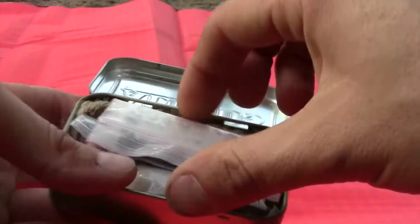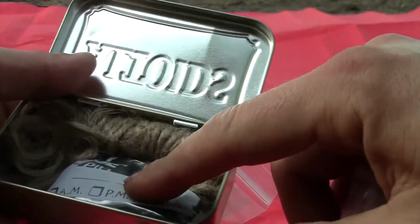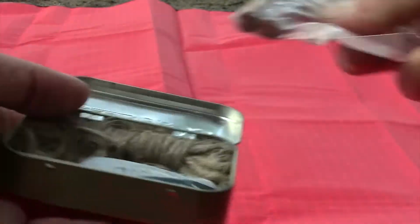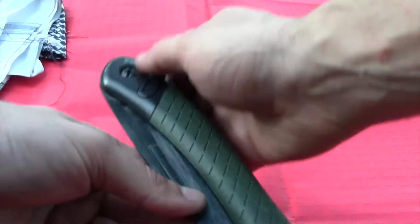Next item in my pack that's going with me today is this little Altoids tin. This is my fire kit, and in it I have a lighter, a couple of mini infernos, some char cloth, and some jute twine. Next item going in the pack is a Bahco Laplander. This is a folding saw.